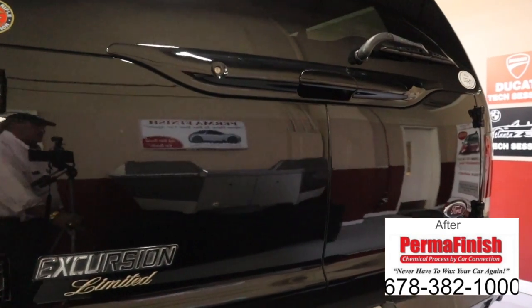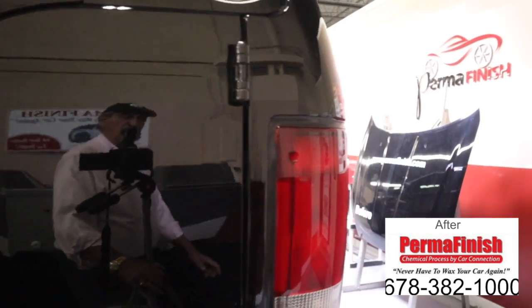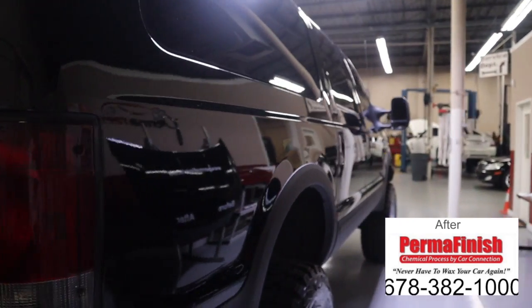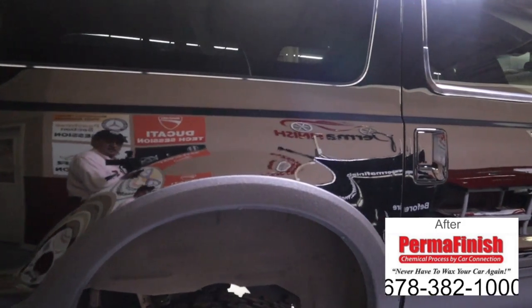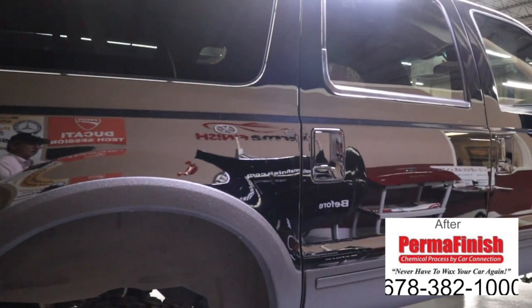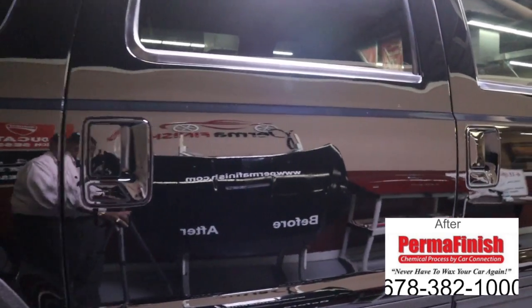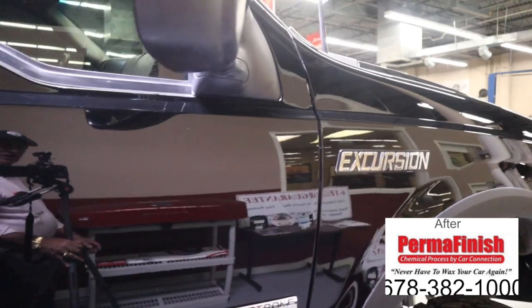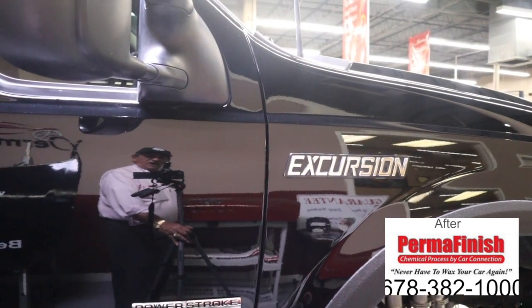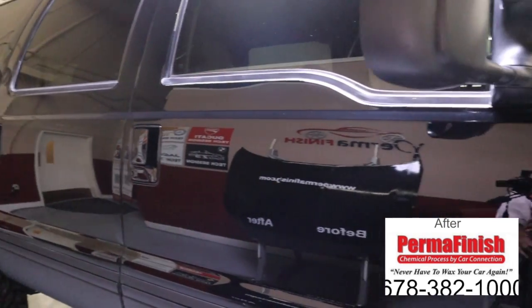PermaFinish is a chemical process that goes into the paint and can't come off, and it penetrates through the clear into the color. And every time we wash this truck, it looks like you just waxed it. And we warranty that for 6 years, but I've known vehicles that we did 20 years ago that still look fantastic. Anyway, this truck is like new. Dave, when it gets shipped back to California, is going to love it. He's going to take care of it more, and he promised me not to go through the rose bushes anymore and scratch up the sides.